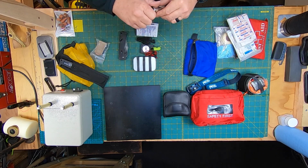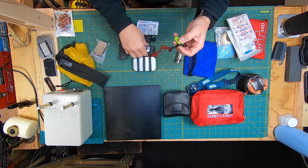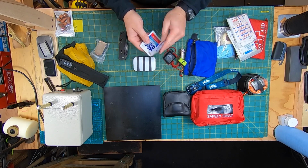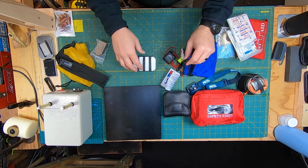I always have some waterproof matches. They're in there in this. And then I have my compass, because you never know when you might need one on the ground. I got a couple of wet wipes in case I go poop. I can clean my butt. And then I have a signal whistle.